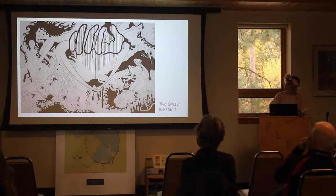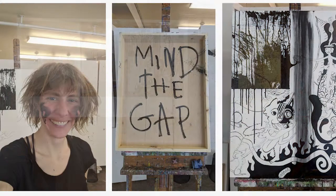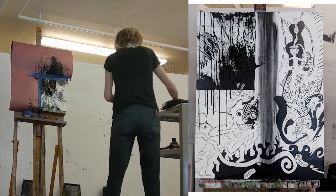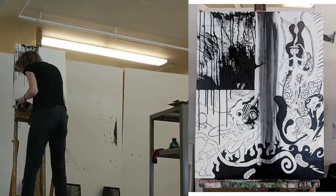And then this piece, Cat Bell. We're going to get to more Cat Bell. I have a whole set of images showing you how this happened, but you can see the two chaos areas were totally masked off. And then Mind the Gap uses a sort of collage masking technique. You can see I turned it upside down, did the chaos marks, and then turned it upside down again to allow them to drip down. It's like a skin has been ripped away to reveal the chaos beneath the representational exterior.